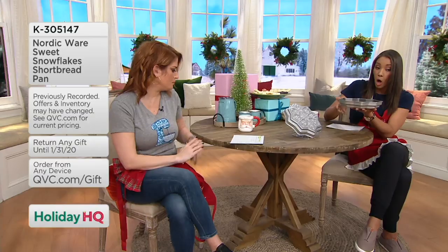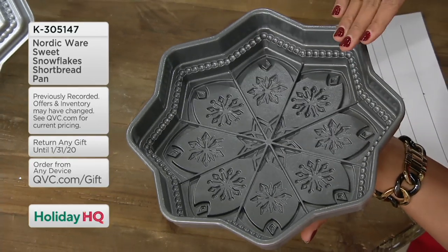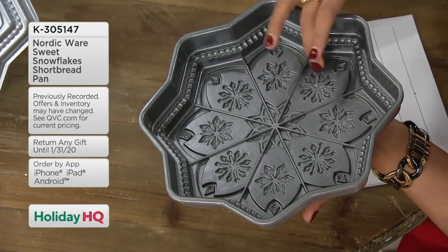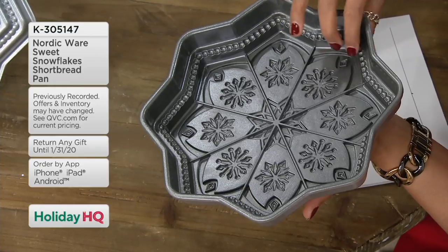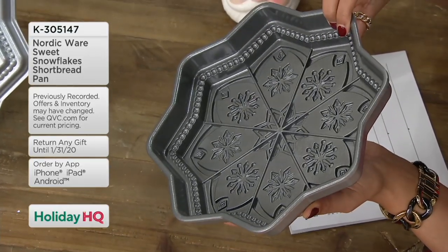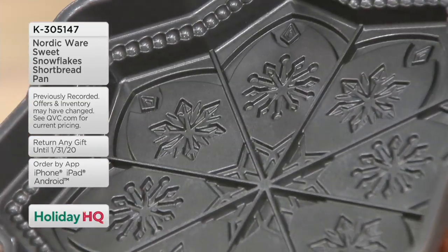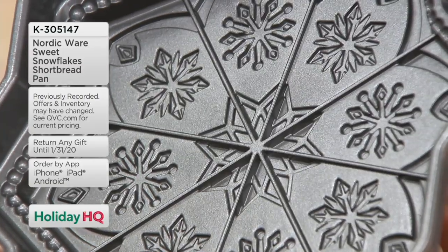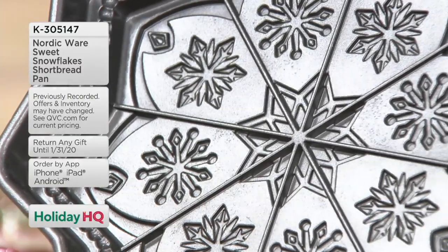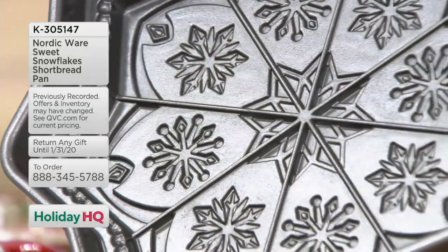Okay, so this here, also made in the USA, which I really appreciate and love. If you ever want to get pieces like that, we have a lot of them here at QVC. It's a nonstick coated cast aluminum. You do need to hand wash it, but it's oven safe up to 400 degrees. You can pour up to about 6 cups capacity in here. That's a lot of baked goods. Brownies, shortbread, does it have to be scones?